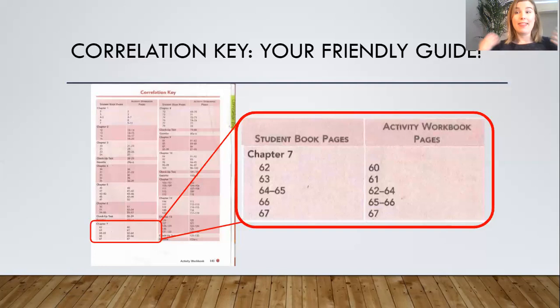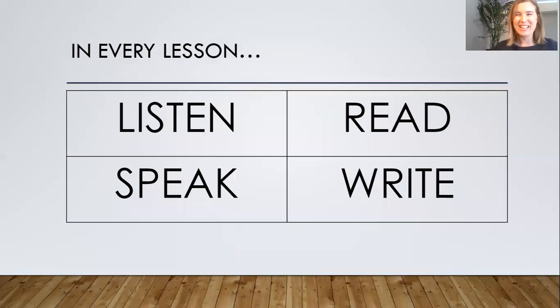So that is where those 4 language skills come in. Do you remember at the beginning of the video, I asked you to think about what 4 skills you should practice in every lesson? Now we'll see. So in every lesson, we could think of these as 4 skills or maybe 4 modalities of language, is how sometimes we talk about them in ESL teaching. So we want to listen, speak, read, and write.